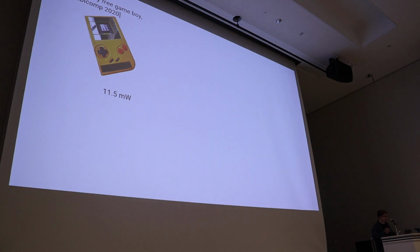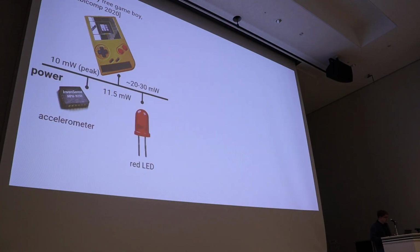Now, there has been significant progress in the space of sustainable and intermittent computing, like this battery-free Game Boy that can harvest ambient energy and energy from user input, and only requires 11.5 µWatts to play. This is around as much as a single sensor and under that of a cheap LED. But unfortunately, this approach doesn't translate to all devices.